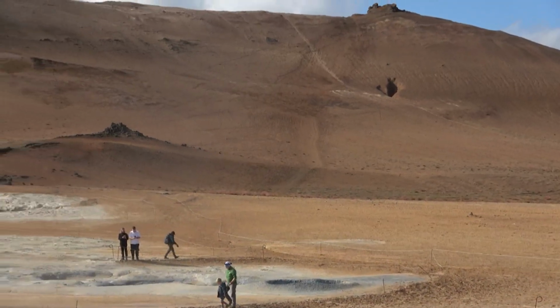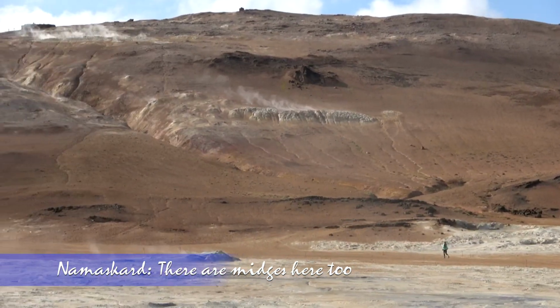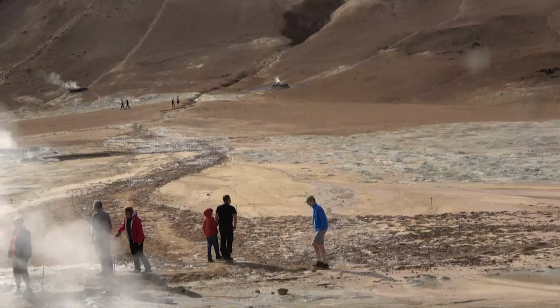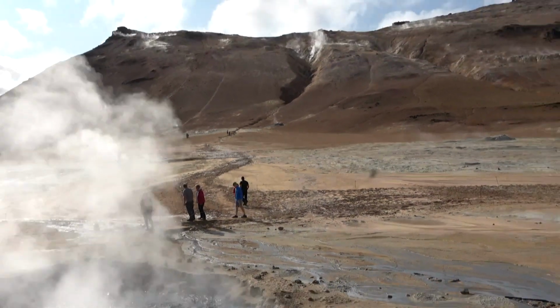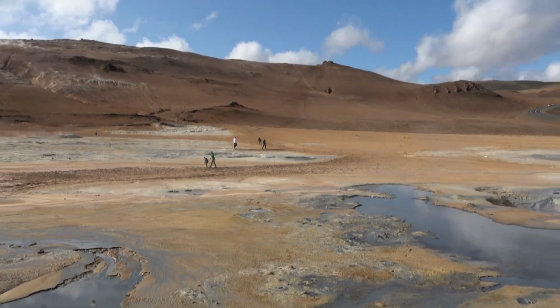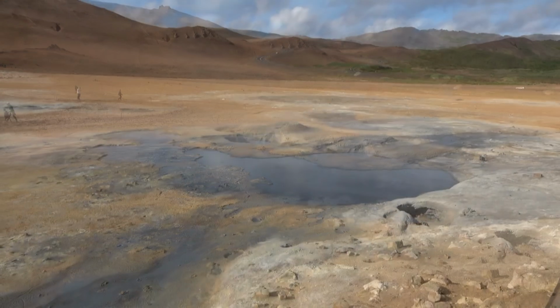Namaskard is a very special place. The geothermal area, also called Hverir, is part of the Krafla volcanic system. The smell of sulfur is everywhere. Smoke rises from the ground, boiling mud pots bubble, and the water is scalding hot. It's a fascinating spectacle. The colors of the landscape are also impressive, predominantly ochre, sulfur yellow, and bubbling blue-gray. There is no vegetation. This is due to the heat on the ground, the acidity of the soil, and the toxic fumes emitted. The area is quite large.